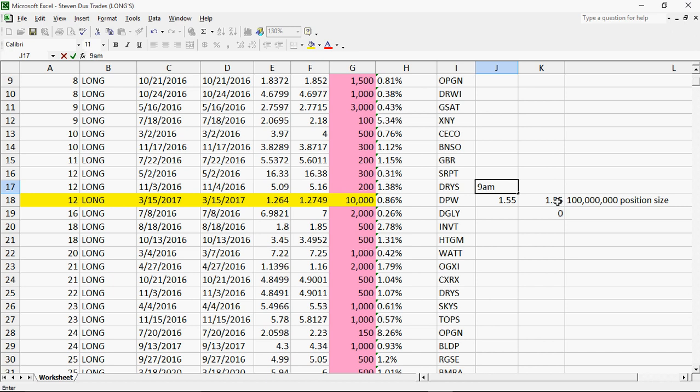On the market and it's done. 2 p.m. and the price you entered at $1.55, and at 2 p.m. it's still at $1.55 with a 100 million position size. You know you're not going to make a profit, right?